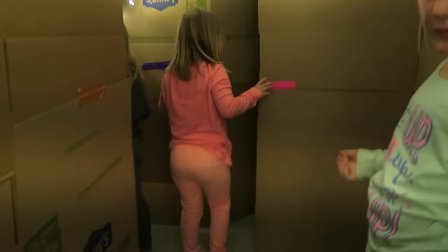All right, the whole family is in the theater. Dad brought down popcorn and he's getting the movie ready. This is a cozy movie theater. How is it? Let's watch a movie!